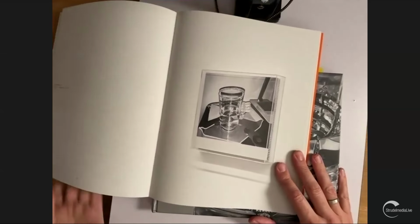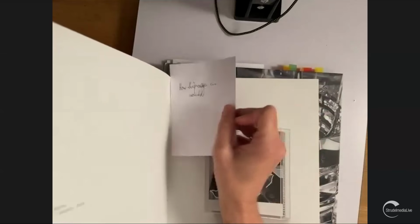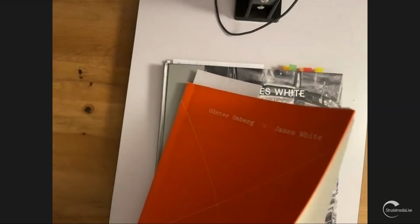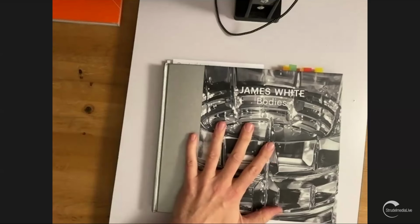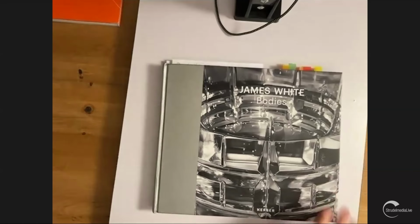I'm just showing you this because sometimes these things get tossed out. I got this for cheap in a sale here. It's not a very good printing. It has a wonderful essay by David Campany about this, but the printing is not so impressive. This is another book of James White, Bodies.